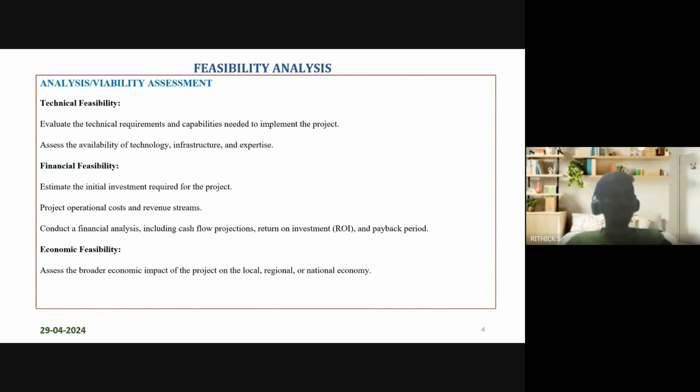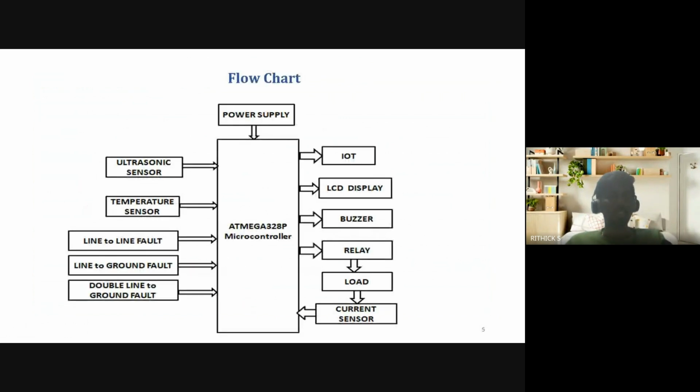In financial feasibility, this is so affordable and also easy to maintain by all the officials. The financial analysis includes cash flow projection and a return on investment payback period. The economic feasibility assesses the broader economic impact of the project on the local region and also on national economic regions all over the world's distribution systems.